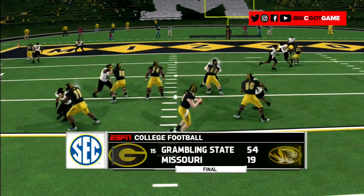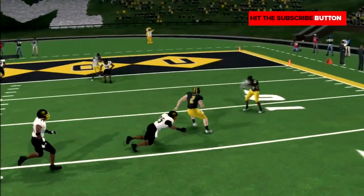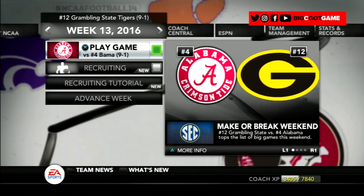On defense, Josh Carey finished with 8 tackles. Butler, Maynard, Ray, and Baker each had a sack, and Jermaine McConnell had an interception. What a win for our Tigers, but things are about to get interesting. The Alabama Crimson Tide are coming to the hole next week. It's the rematch we've been waiting for.